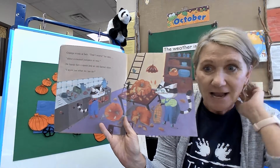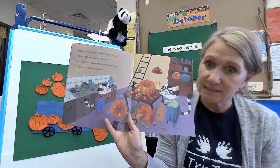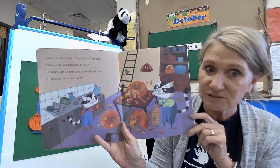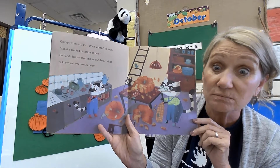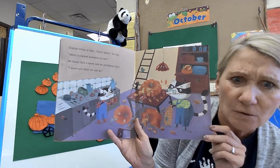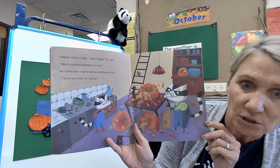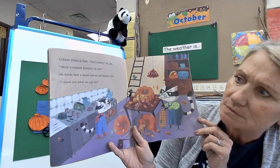Hey, I had a spoon yesterday when I was digging in my pumpkin, and I was wishing I had an old shirt because it was really messy. What do you suppose they're going to do with a spoon and an old shirt?